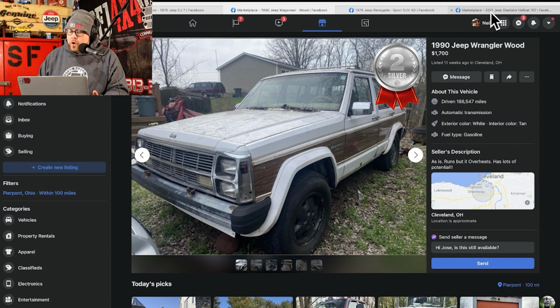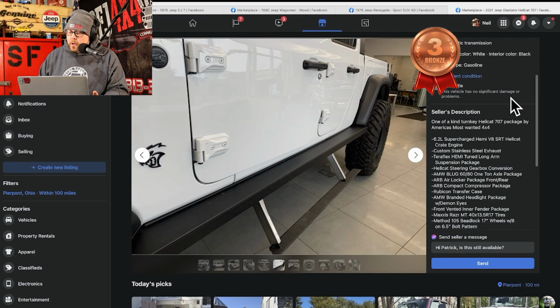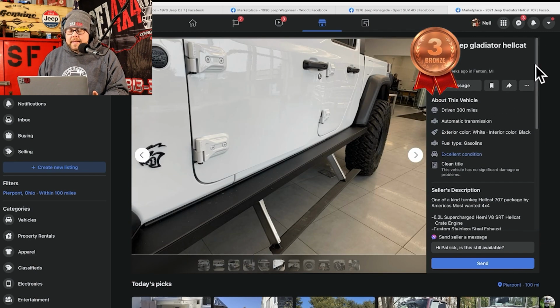The third is going to the Gladiator, and this was a tough call. I think this is worth somewhere north of $100,000. I really do, based on their craftsmanship, what they're bringing to the table, the quality of accessories, and certainly the big gnarly motor under the hood. I just want to see the listing sell me a little bit.